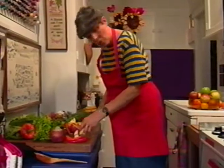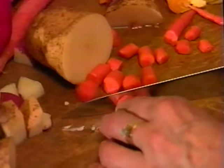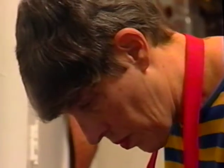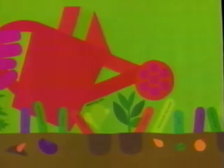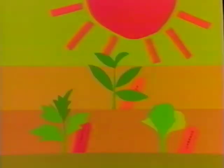The ideas for my books come from things that I know and love. When I was growing up, my mother and father had a vegetable garden. I loved working with them in that garden. We would plant the seeds and sprouts. Then we'd water them and watch them as the sun helped them grow. When the vegetables were ripe, we'd pick them and bring them in to eat.